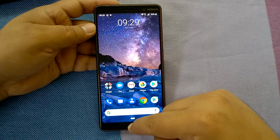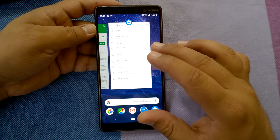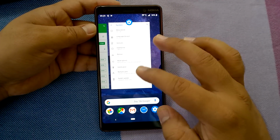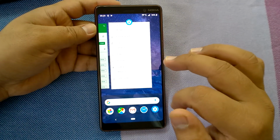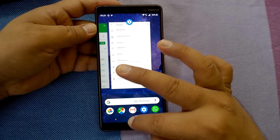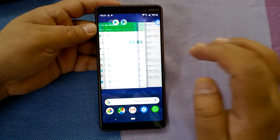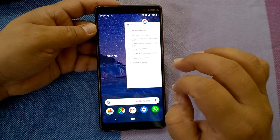Basically, just by swiping up, you directly go to this multitasking tray or multitasking view, and if you swipe again, then you will get this apps list. This is how it works. Swiping from anywhere over this button will take you to the multitasking view. And even the multitasking view has changed.